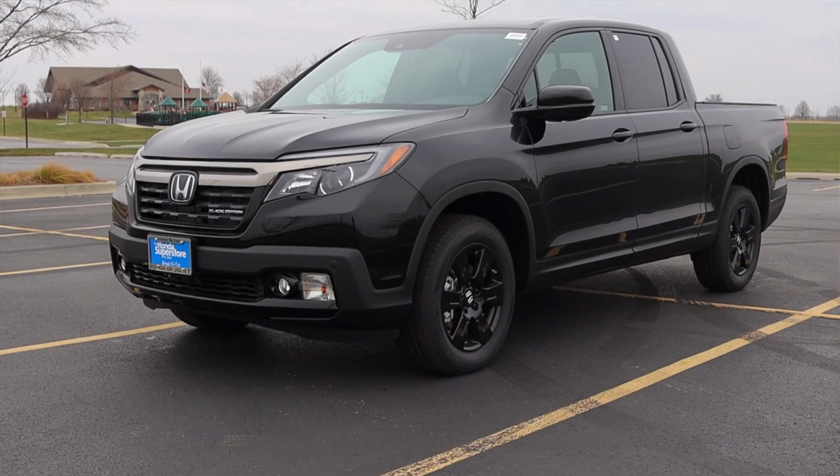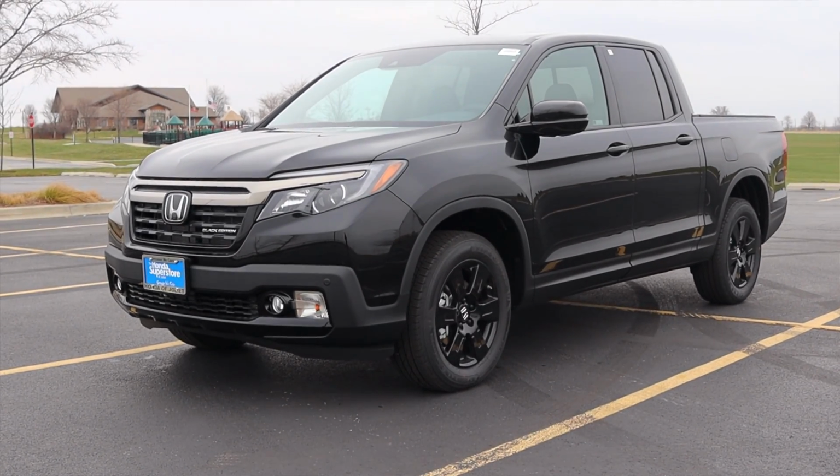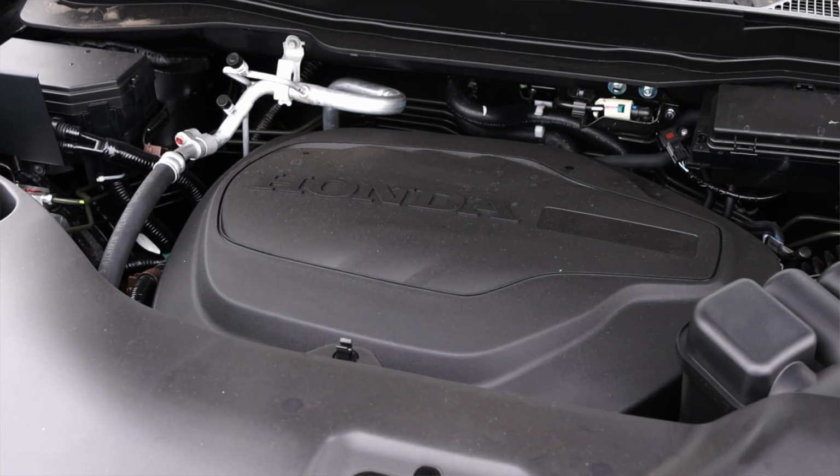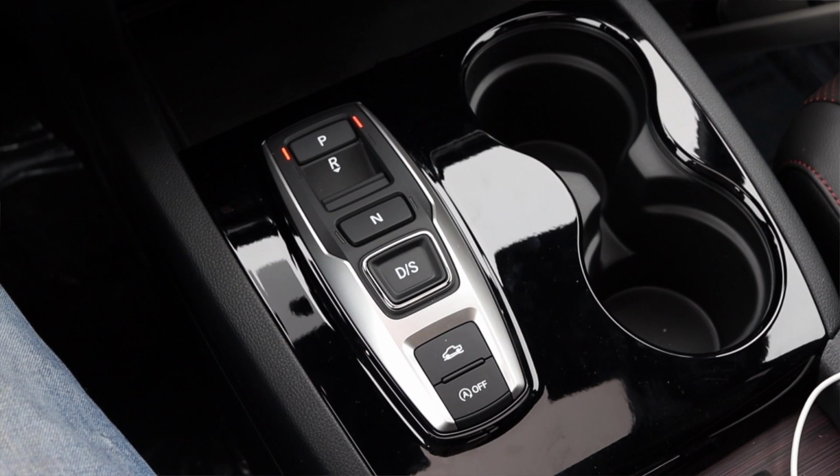Alright, what's up guys? My name is Zach and today I am driving a 2020 Honda Ridgeline Black Edition. Up front is a 3.5 liter V6 and down below is a 9-speed automatic transmission.